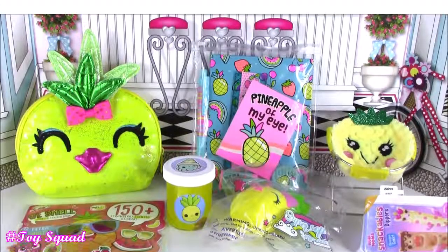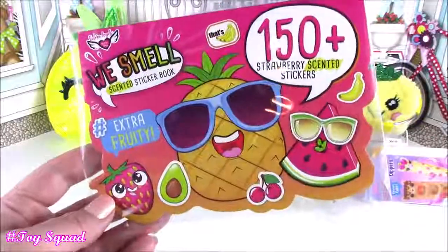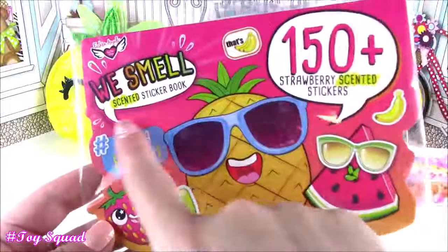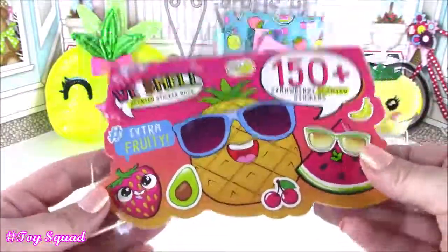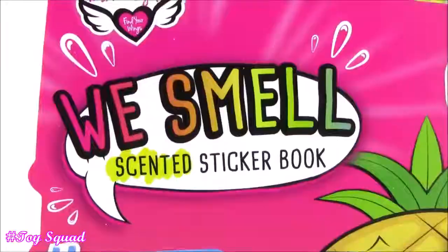Come on. Fruity item number one is gonna be this amazing little sticker book. Oh, you guys, I love it. These are smelly stickers. It is a 150 plus scented sticker book. And we got the pineapple, we got all those little fruits. There's even an avocado. That is crazy. Let's pop it open, see what they look like. They look adorable. We smell!